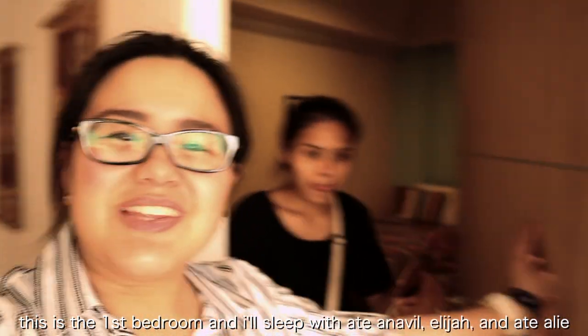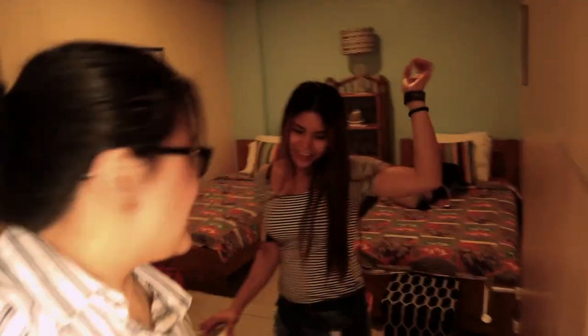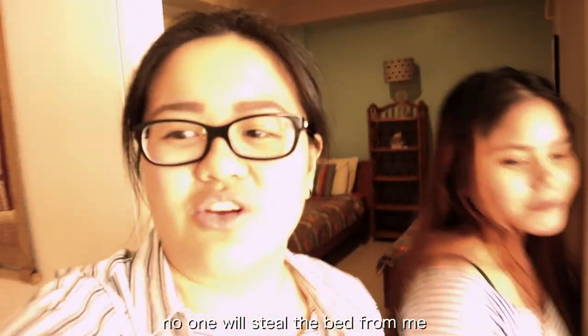And there's actually 2 bedrooms in here. Ito yung bedroom kasama kami ni Ate Anna Bill. Kami ni Elijah. Say hi. Si Ate Ale. Dito kami matutulog. At saka kinuha ko na rin yung bed, dito dyan ako matutulog.